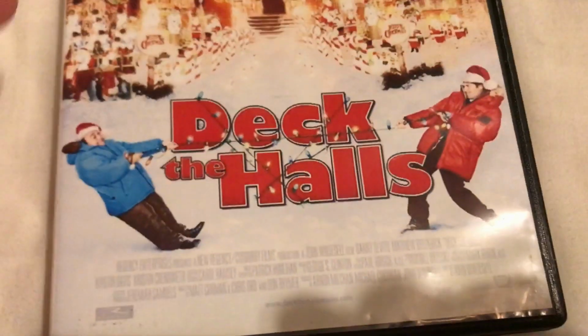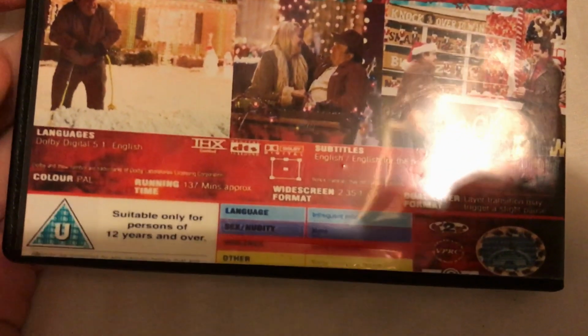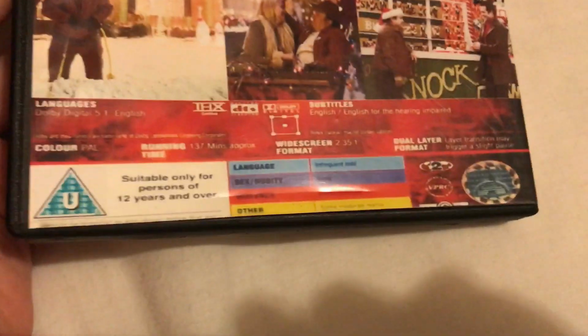So let's get started. The first one is Deck the Halls, which is a bootleg copy. This is a film released by 20th Century Fox and Regency, and it was released in 2006. Apparently the bottom part of the back cover has the kind of stuff that Disney used to use, which is coincidental because Disney own Fox right now, or as they call it now, 20th Century Studios, and with the U rating it says suitable only for 12 years and over. A lot of bootlegs had this kind of stuff back in the day. There might still be some bootlegs going around.